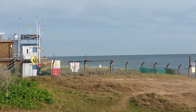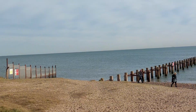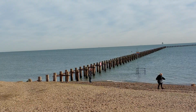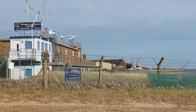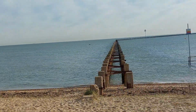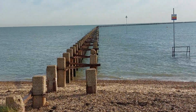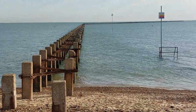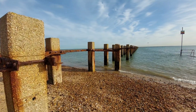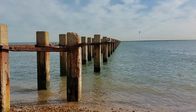Now if we turn the camera around, we can see this boom. Now this boom, we're moving forward a bit in history, but this is the boom that was designed to stop submarines. World War II. So it goes out a fair distance. I can't remember off the top of my head how far out it goes, but I seem to remember it replaced an earlier wooden one.